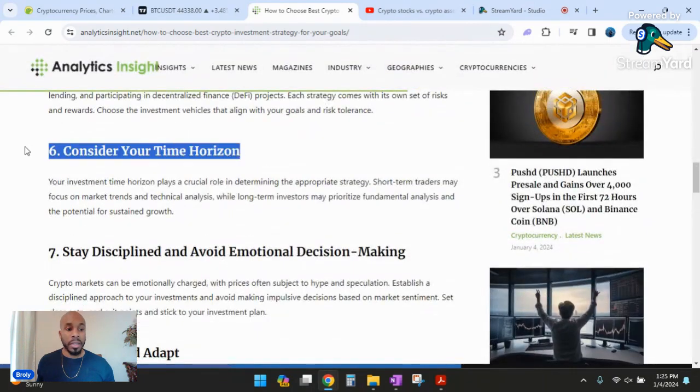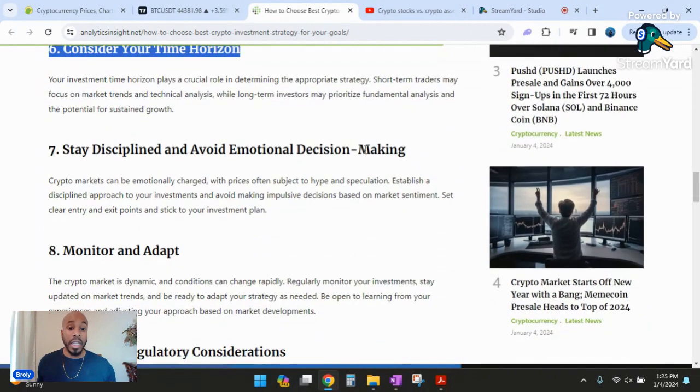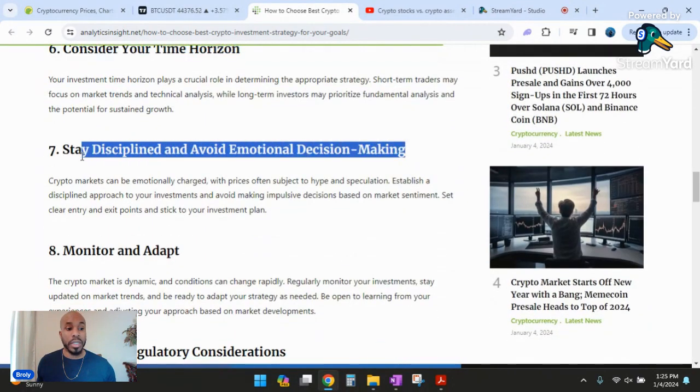Consider your time horizon. Are you thinking you want to get in and get out a year later? Do you want to get in today, get out 6 months later? Do you want to get in and get out 30 years later when you retire? Think about that. Stay disciplined and avoid emotional decision making.